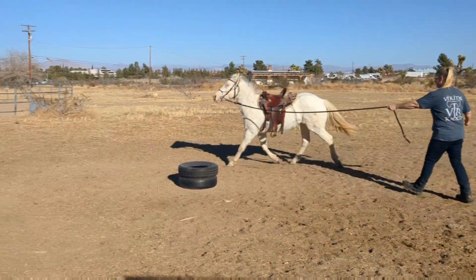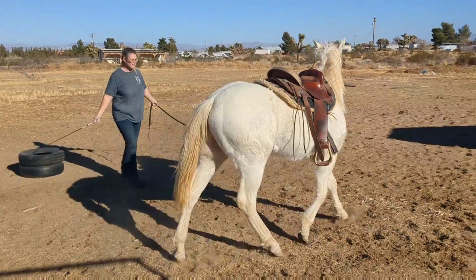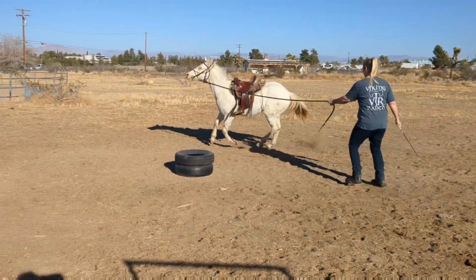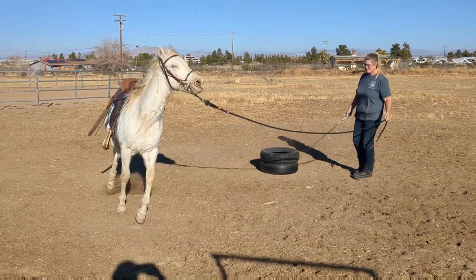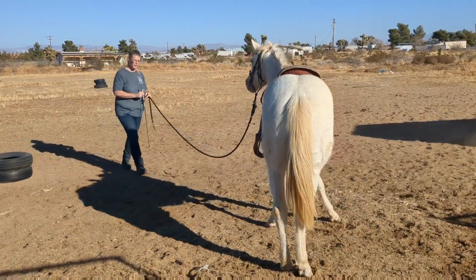She was being a bit obnoxious. She didn't really want to work. She wanted to go back in her stall. Her friend behind us is actually pawing at the stall and standing on the gate because she doesn't want to be left all by herself.